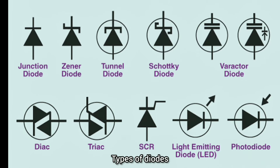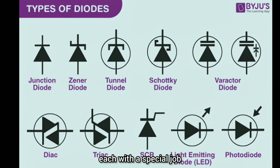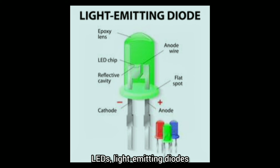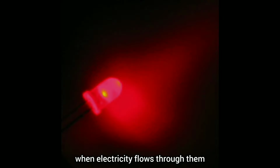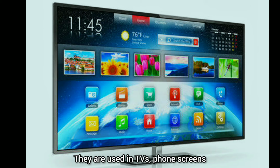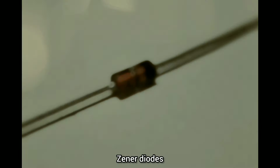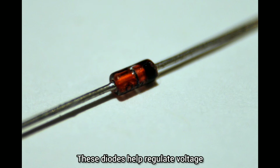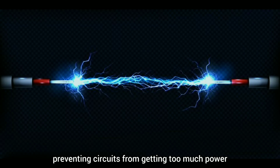Types of diodes. There are different types of diodes, each with a special job. LEDs, light-emitting diodes. These diodes give off light when electricity flows through them. They are used in TVs, phone screens, and indicator lights. Zener diodes. These diodes help regulate voltage, preventing circuits from getting too much power.